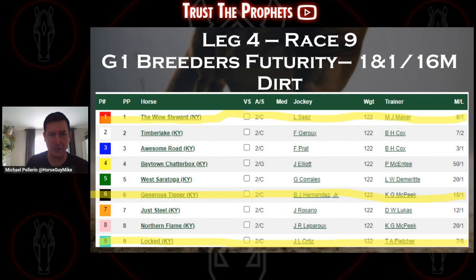And I think the Wine Steward is going to be one of the ones that's going to surprise us here. And at 8-1, you can't ask for a better price there. Let's go with the number 6 horse as well. Generous Tipper for Brian Hernandez and Kenny McPeak.